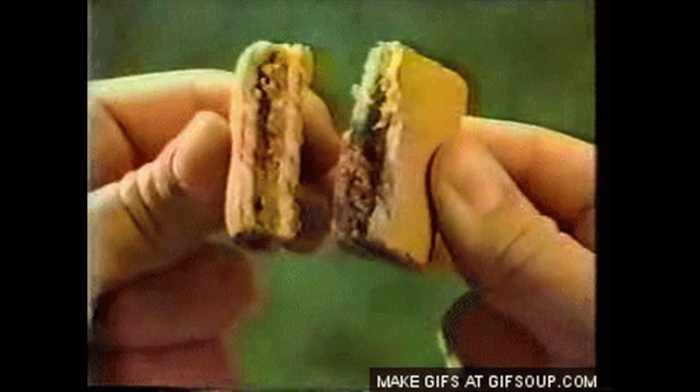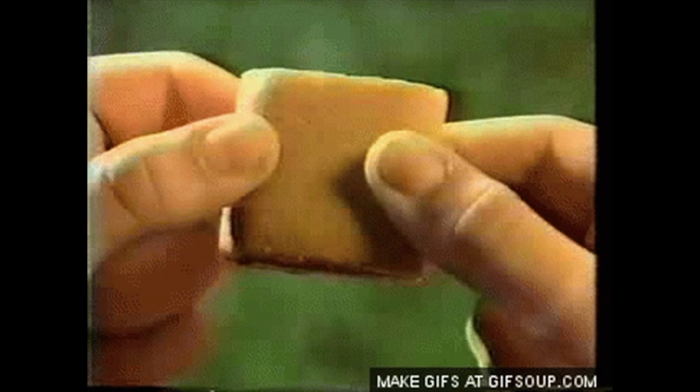And the last thing I wish I would have brought are my favorite cookie, Fig Newtons. They do not have them here in Mexico, and I am sad. If you want to send me some, I like strawberry, I like fig, I don't care, but they don't have them, and I'm sad.